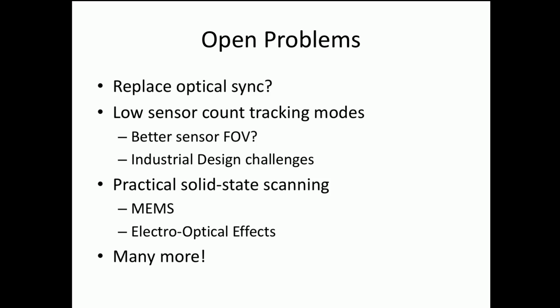It'd be nice to do low sensor count tracking modes, particularly for objects that have a lower quality of service demand. It'd be good if we had better sensor FOVs. Our current photodiodes are basically little flat planar things. Covering them up to make a nice industrial design in your product is a bit of a challenge as well.